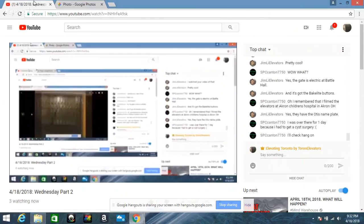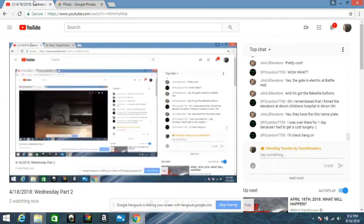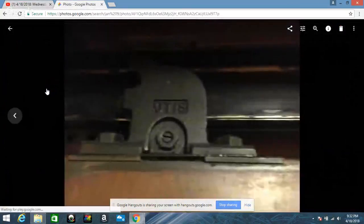I've been there 3 times. One time I went there for a reason, and the other time was just to see those 3 1945 Otis cars. Yeah, I think these are door hangers. Yeah, they're door hangers.